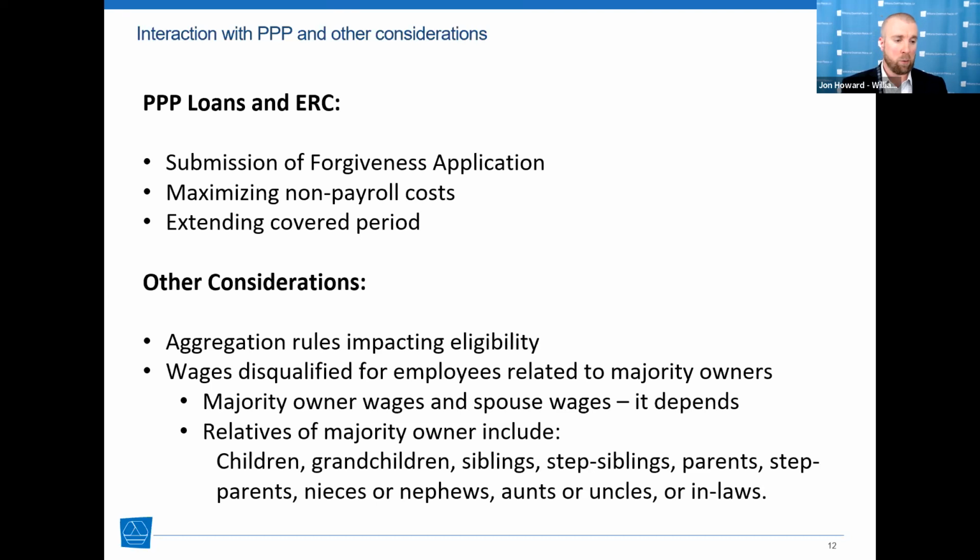For example, if you have one employee working in 2 related entities in 2021, the total credit allowed for that employee is $7,000 between both entities. The other thing with the aggregation rules is this could be beneficial. It could hurt you. It really just depends on the situation and what's going on with the gross receipts.